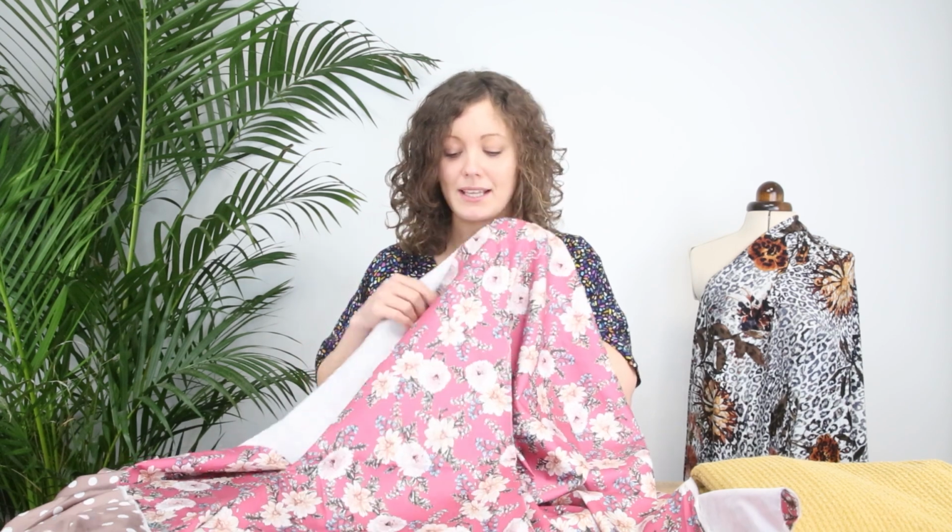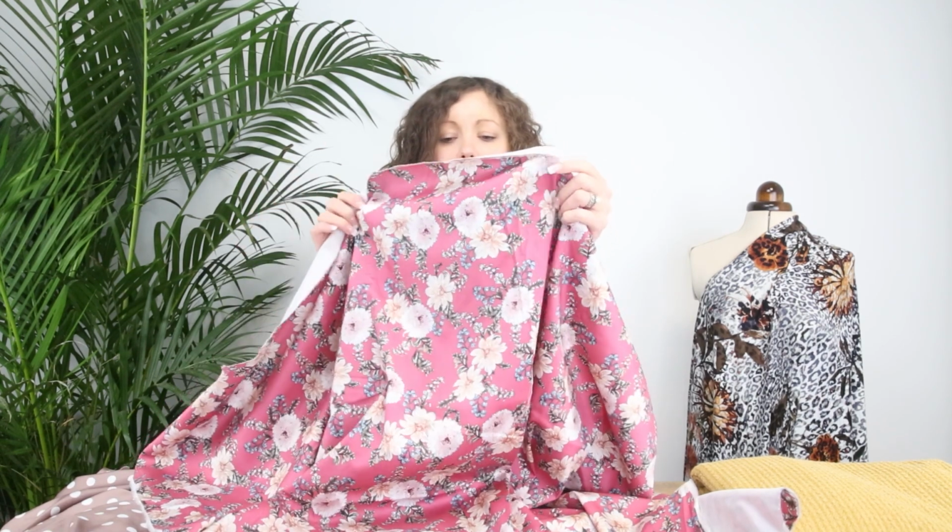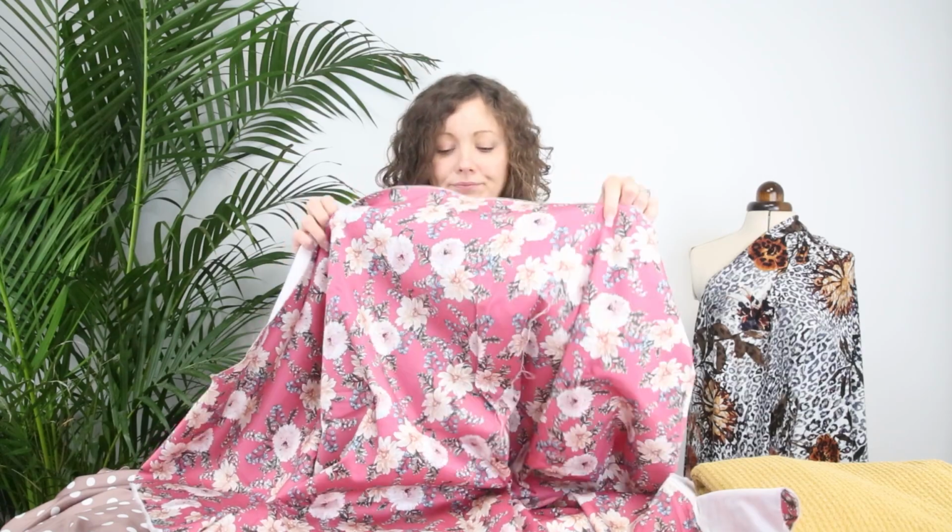With this one, the weave of this fabric is a sateen finish, which basically means it's not to be confused with satin because it isn't a shiny fabric, but it just has a really beautiful, I think very expensive looking finish. It's just a slight sheen or a slight lustrous kind of finish, if that makes sense. Which you can certainly see from the camera, it's not shiny at all.